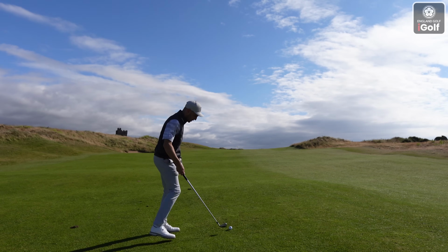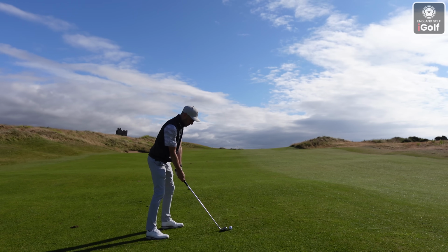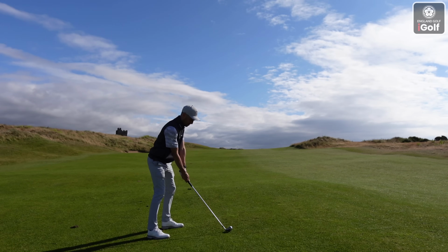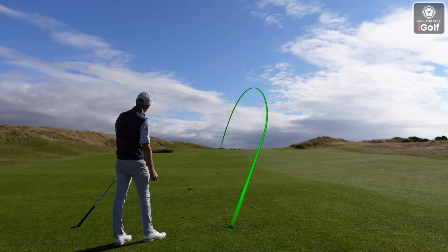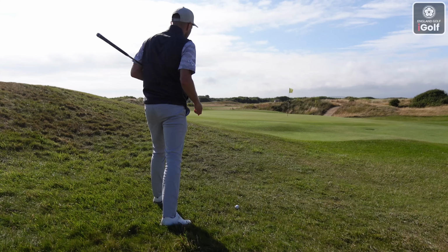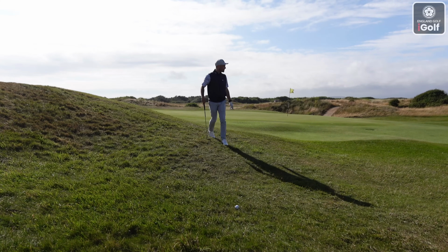Stick with a 5. Ball is above my feet, so this could turn like crazy with the wind. Going to have to control this well. Oh, stop turning. I thought I'd done a pretty good job of that. That's going to be just left of the green, I think. I tell you what, short game. Whew. Wind, fast greens.